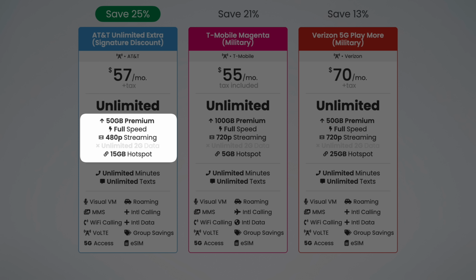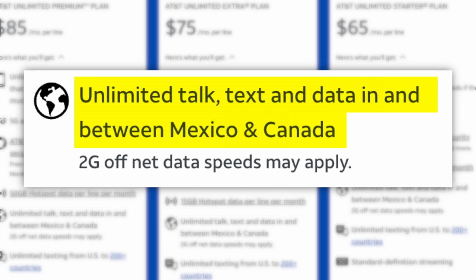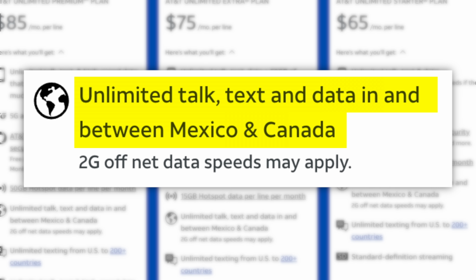After T-Mobile, AT&T is my second choice. It's got decent features, and the nice perk here is you get unlimited high-speed data roaming in Canada and Mexico instead of just the 5 gigs you get on T-Mobile. If you go outside North America, you're paying $10 per day for international data though.